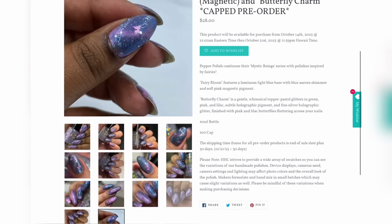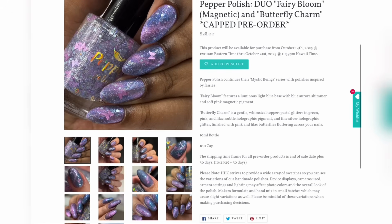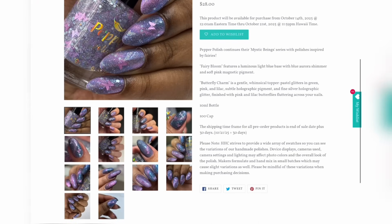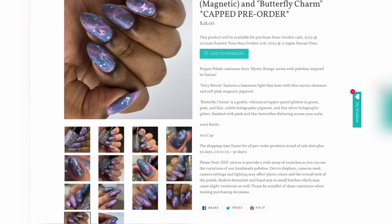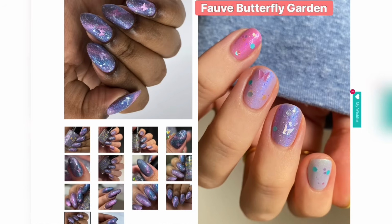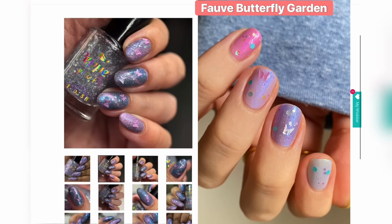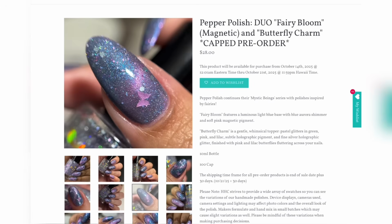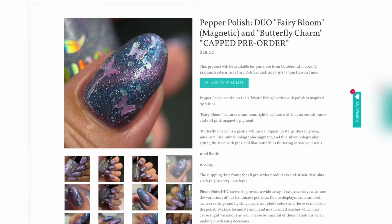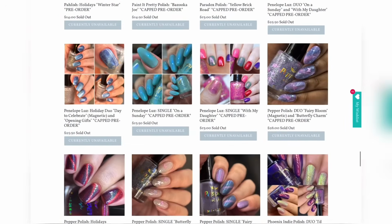I do like how it looks here, right? Like, you know, some photos, I guess, or a certain lighting, I see the vision, very cute, but yeah, I already have my butterfly topper from Fauve. I don't have a pink magnetic topper though. That would be nice to have because, oh my god, I would put that on everything. But yeah, so pretty shades, but now that I see them up close, I'm like, okay, that was enough. So we can just move on.